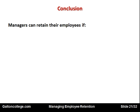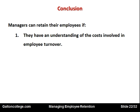Now the conclusion, well, managers can retain their employees if they have an understanding of the cost involved in the employee turnover. Employee turnover is expensive. New workers have to be recruited. That's expensive. They have to be trained. That's expensive. They have to be inducted into the business and get to know the personalities in the business. They also have to acquire the efficiencies of performing the task. That'll take time. So it's expensive. And for that reason, effort should be made to retain the staff.